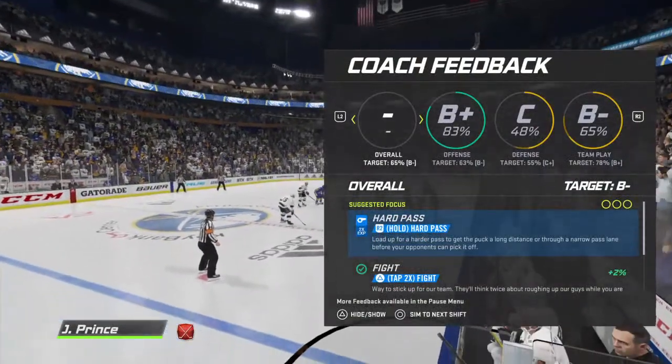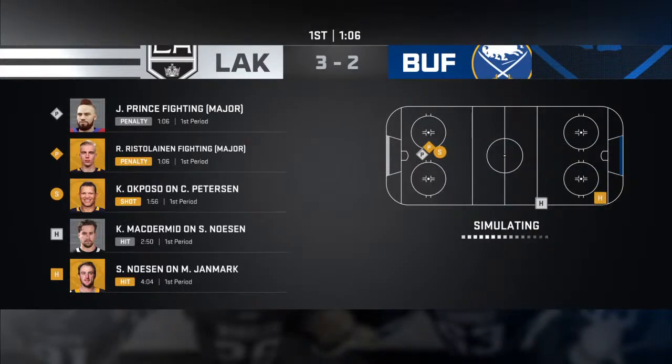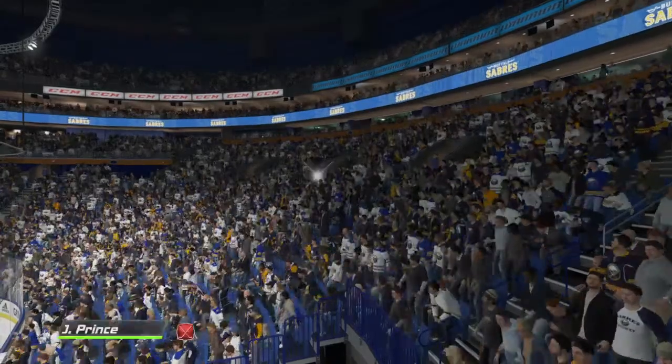A wild couple of minutes there, and things have finally cooled down as both teams will settle in for the faceoff. Gotta love the hockey fight. Seconds of this opening stanza. There's the horn for period number one. Holy moly, what a shootout here in the first period.